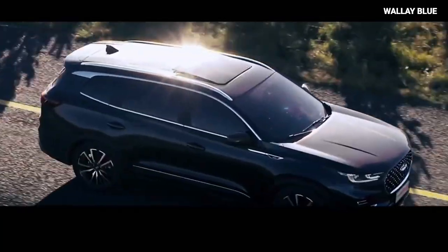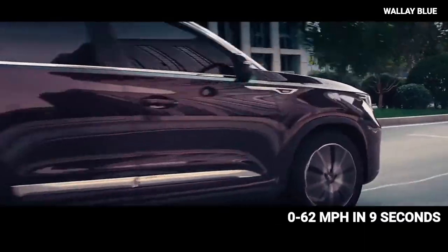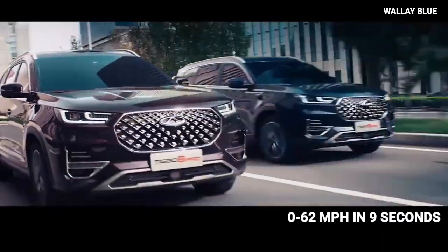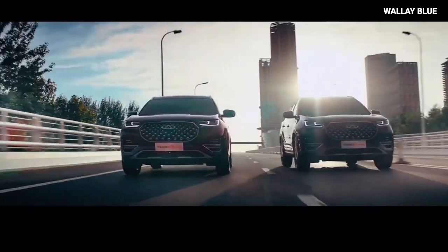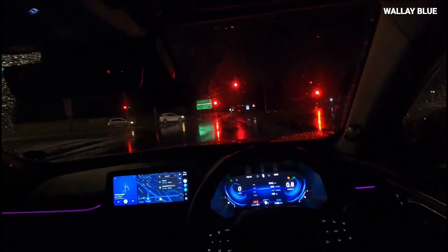The Tiggo 8 Pro accelerates from 0 to 62 miles per hour in about 9 seconds, with a top speed of 200 kilometers per hour. This combination of power and efficiency makes the Tiggo 8 Pro a joy to drive, whether you're cruising on the highway or navigating city streets. In terms of fuel efficiency, the Chery Tiggo 8 Pro offers an average of 7.4 liters per 100 kilometers, making it a cost-effective choice for both short and long-distance travel.